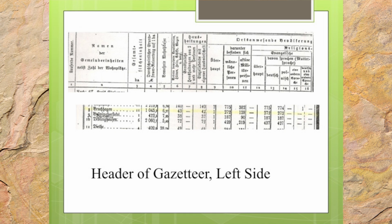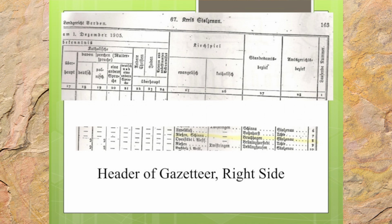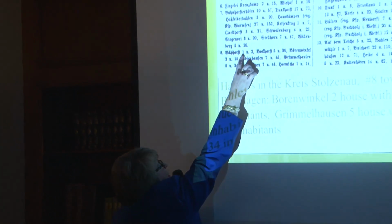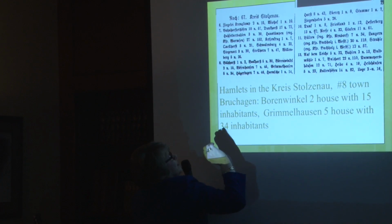And then on the right-hand side of the page, it tells you whether they were Lutheran or Catholic, where they would go if they were getting married or had to take care of business, what the Standesamt is, or where the land office was. And then at the bottom of the page, in the individual numbers, these will coincide with a larger town, and these are the little hamlets, and that had one house with two people in it.